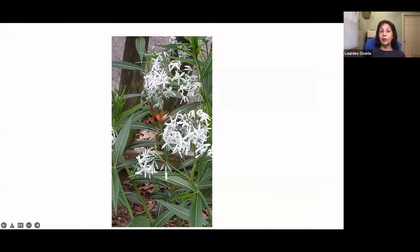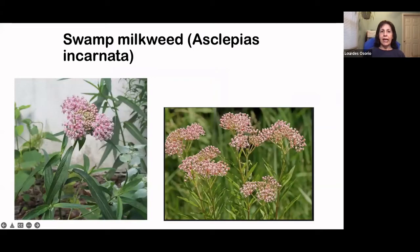And this is a clearwing moth here, sipping pollen from an Eastern Blue Star. I don't know if for our audience you notice, these are actually day-flying moths. Some people, when they first see them, think that they are hummingbirds, but they are not. They're day-flying moths, very pretty. And if you just take a good look at them, you'll realize that they are not a bird, but an insect. And here we have swamp milkweed.